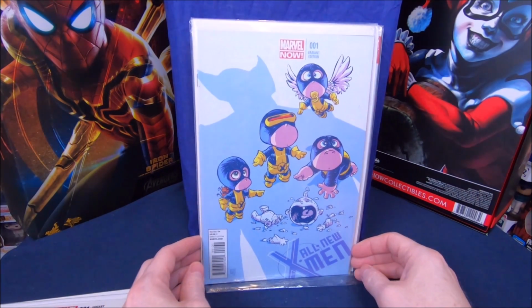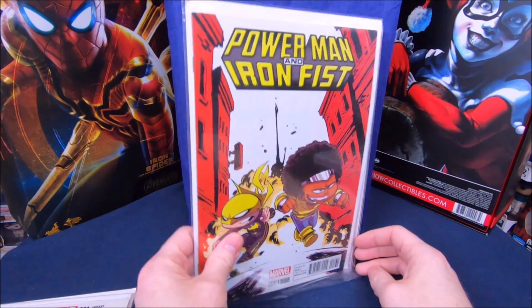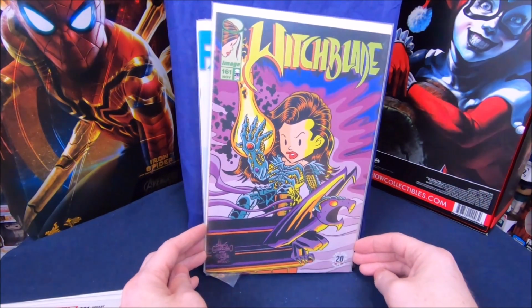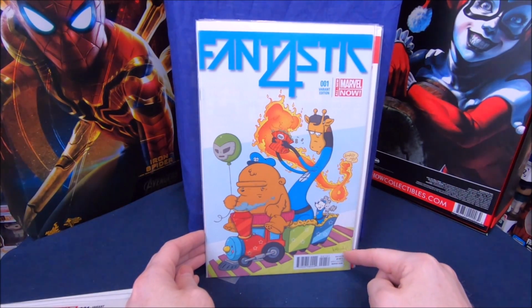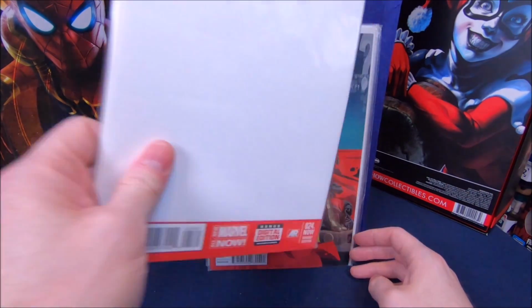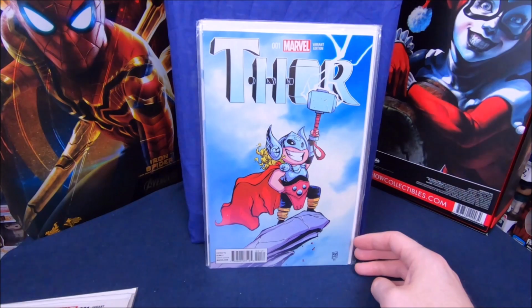All New X-Men number 1 Scotty Young variant. A Power Man and Iron Fist number 1 Scotty Young variant. A Witchblade 161. I don't know who did the artist, but it's another cutesy cover. Fantastic Four number 1. It's the Katie Cook again. Rogue Planet Avengers number 1. What If Age of Ultron number 1 variant.